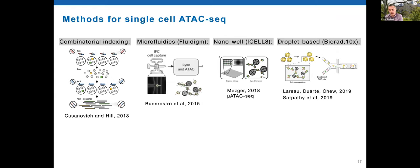And ATAC-seq itself has become a single cell assay in the last few years by a variety of different methods: combinatorial indexing, microfluidics, use of nanowells, and more recently, and with increasing popularity, droplet-based methods, including those put out commercially by Bio-Rad and by 10x Genomics.